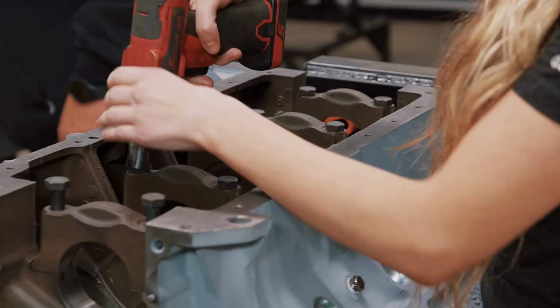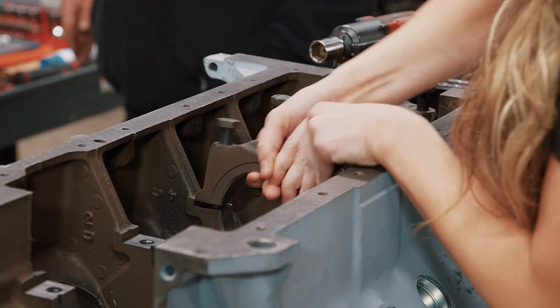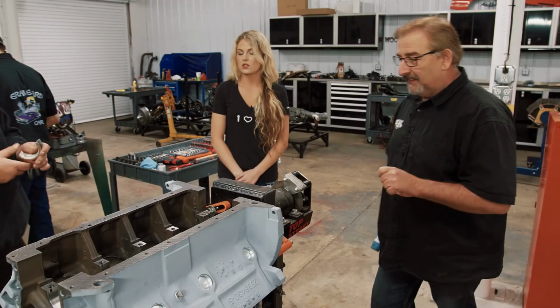Allysa and I have been talking and working on engines and codes recently, and I thought this would be a great opportunity for her to get her hands dirty and work on the engine, see how the rings go on the piston, see what a good-looking bottom end is, like the main bearings and the rod bearings, compared to the one we tore apart recently. So what's the first step?